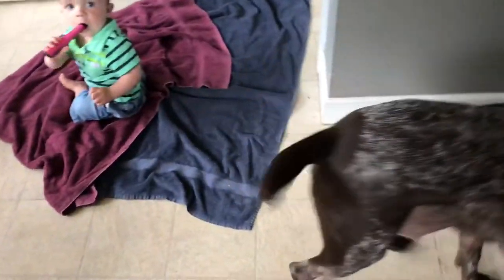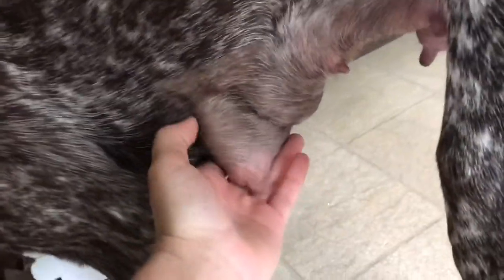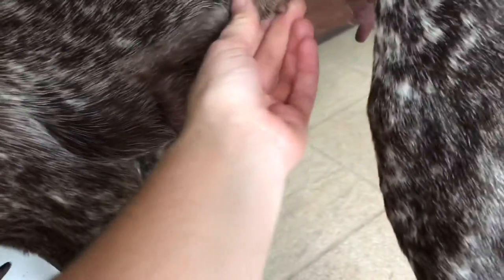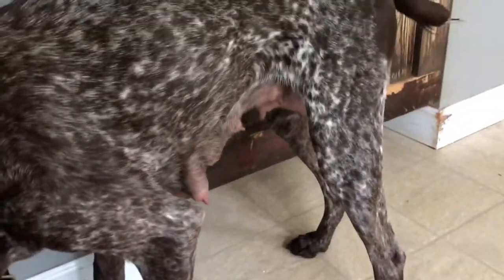So yeah, now that I got her back in here, I'm going to try and show you her teats here. As you can see, some of these are filled in decent. And then there's ones like these that there's really not much milk in at all. These back ones are a little bit, and then these back ones are probably her fullest ones. So between these two front ones and these two back ones, those are probably the fullest. The ones in between just don't do that great.